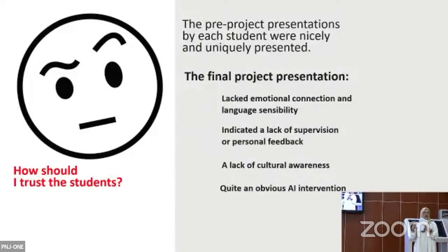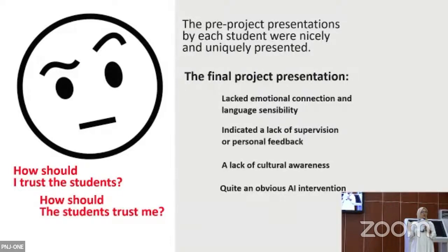And so, now, how should I trust the students? Also, quite an obvious AI intervention, yeah? How should I trust the students after this? And how should the students trust me? So there is something missing between me and my students. Something is missing. Yeah, we have talked, we have discussed, but they don't get what I want. Kan gitu ya? Jadi ada something which is missing. So does it mean that we do not trust one another?